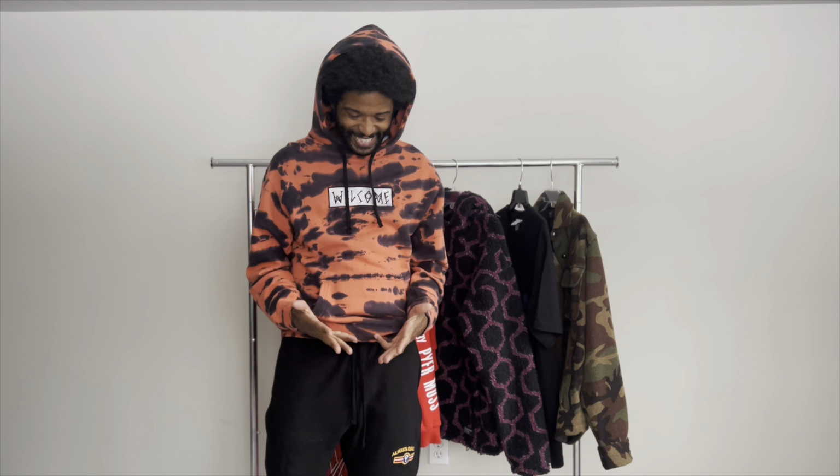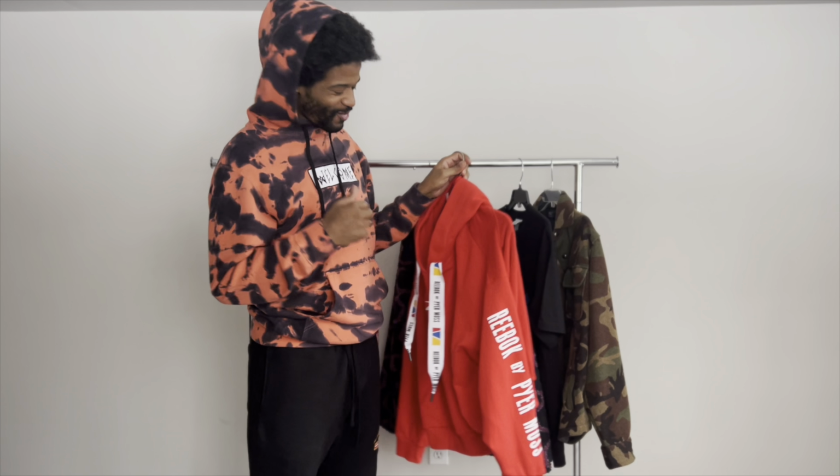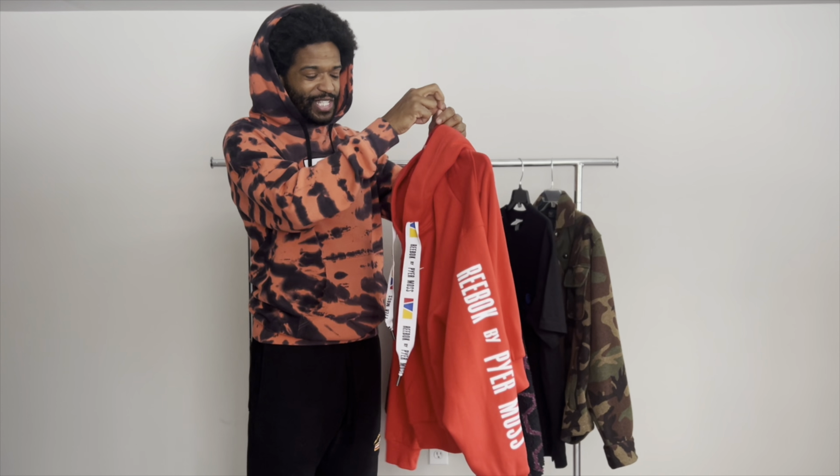But finally, with the help of Janelle, it's not like I was searching all over the place. Janelle looked out for me and was able to get her hands on it, and she called me immediately, and I said, heck yeah. But first piece is right here. It is the Pyer hoodie.